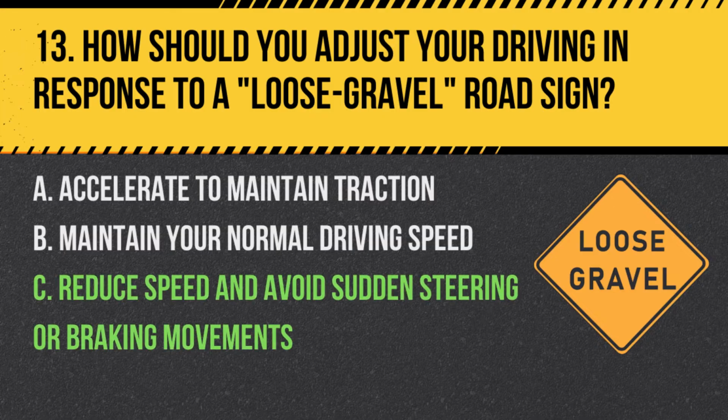Answer: C. Reduce speed and avoid sudden steering or braking movements. Loose gravel can reduce traction, so it's important to slow down and drive carefully to avoid skidding.